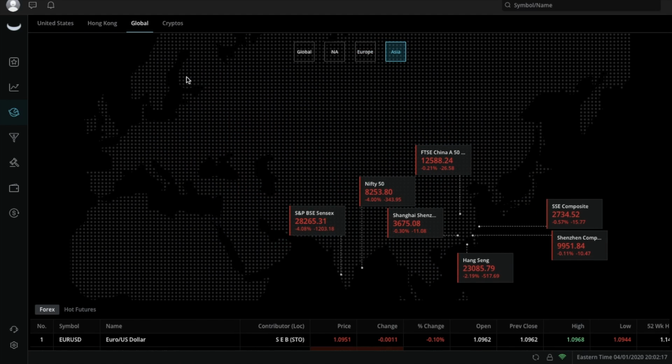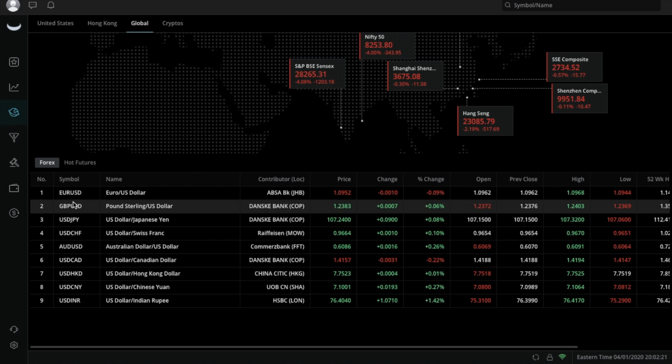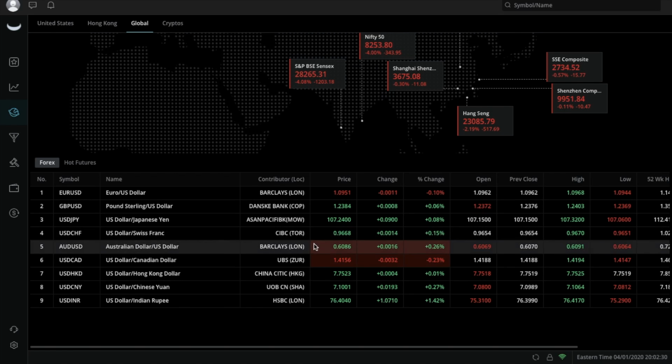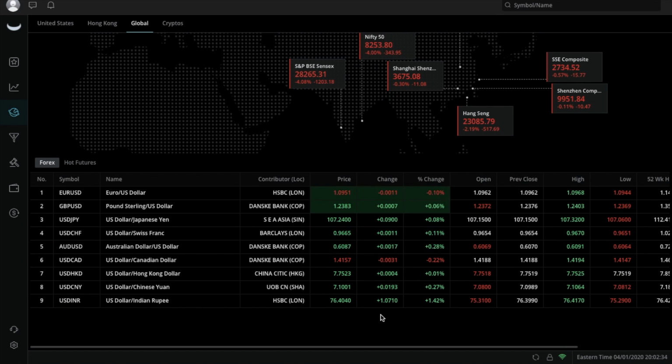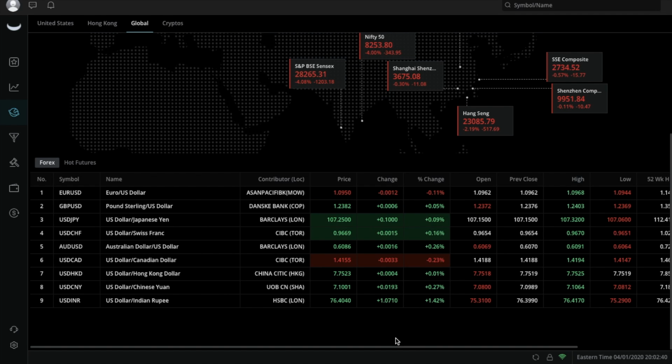Cool visual there. And you could also look at the currencies as well. So the euro versus the dollar, the pound sterling versus the dollar, yen versus the dollar, Swiss franc versus the dollar. So you got all your currencies right there, and these are actually changing live. The currency market, I don't believe it ever shuts down. I believe it's 24/7, so you can see this changing live even long after the market has closed, at least the US market.